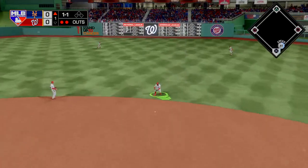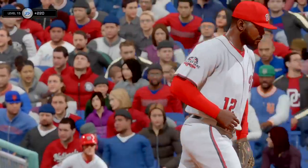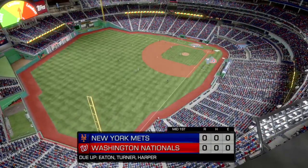Swinging here is Bruce as this is on the ground out to second. Throw on to first gets him, and the side is retired. Mets go down 1-2-3. Now it'll be Washington's turn in a scoreless ball game.